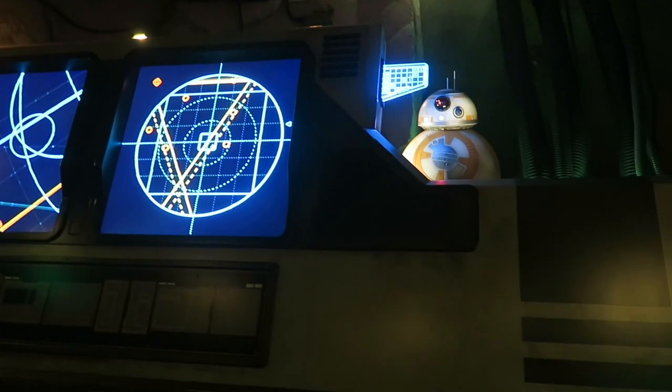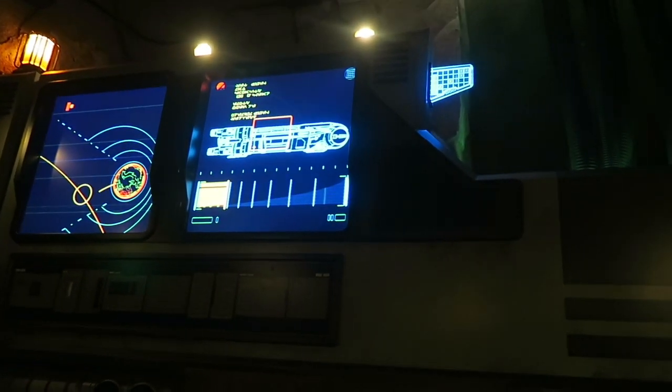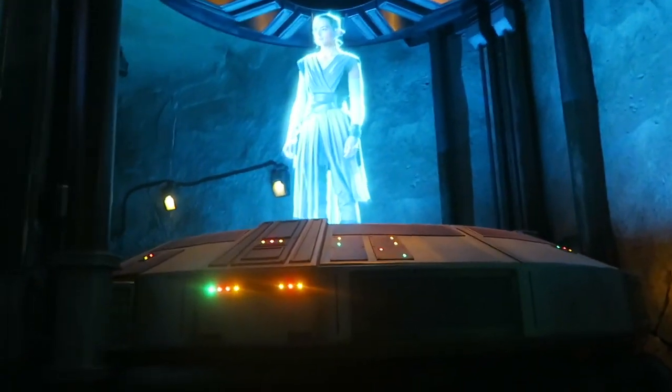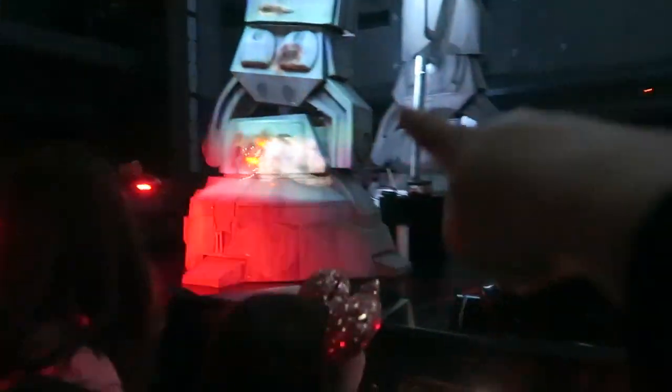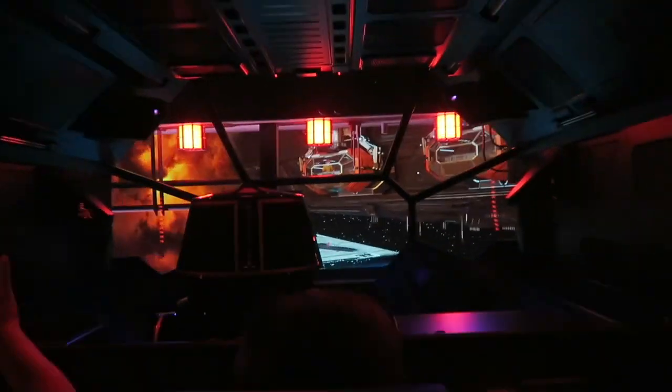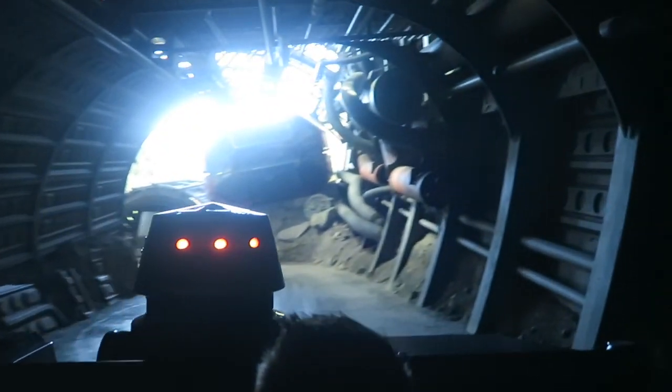It's so cute. I'm obsessed. It's so cute. Incoming transmission from Rey. Shut up. Shut up. Oh. We're outside now. Oh no! Look, it shoots me! But that's not us, that's someone else! I thought it was a mirror! The seats are vibrating. What? Oh no, girl! Is that it? Oh my God, we're outside.